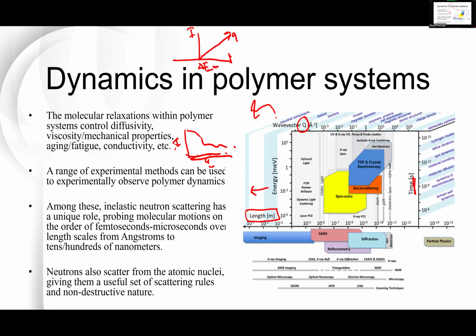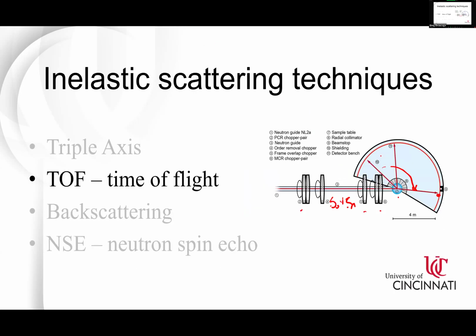So this is the kind of technique we're talking about, and there are lots of little specialty pieces inside here. Different spectrometers cover different little parts of that. Now, this is if the neutrons are moving relatively fast, so that the energy transfers are large. There are big differences in the velocity as a function of the scattering, which corresponds to fast dynamics.